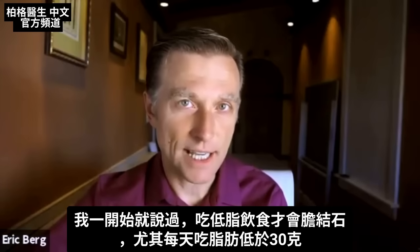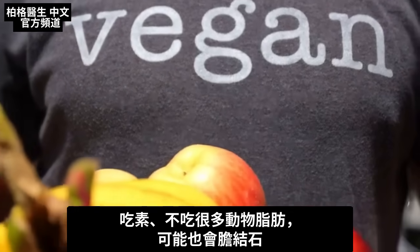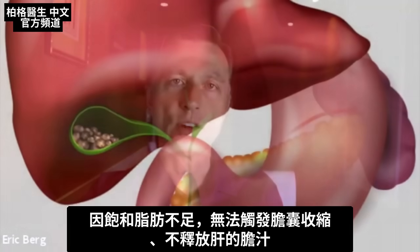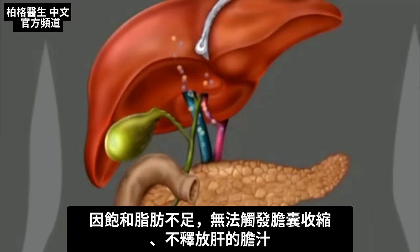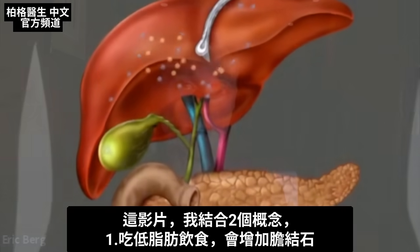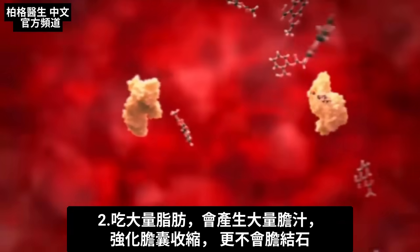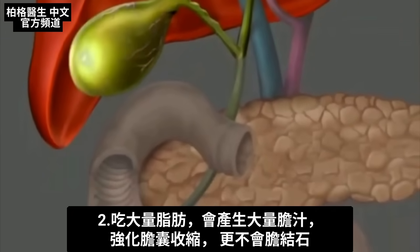It's a low-fat diet, especially if it's below 30 grams per day. And this can also occur if someone's a vegan that's not eating a lot of animal fats. They can be at risk for gallstones because there's not enough saturated fats to trigger the contraction of the gallbladder and also the release of the bile salts from your liver. So in this video, I kind of combined two concepts. One, the low saturated fat diet that increases your risk for gallstones. And when you're consuming high amounts of fat, you're getting a lot of bile production, you're getting a lot of contraction of the gallbladder, and so you're at a lower risk of getting a gallstone.